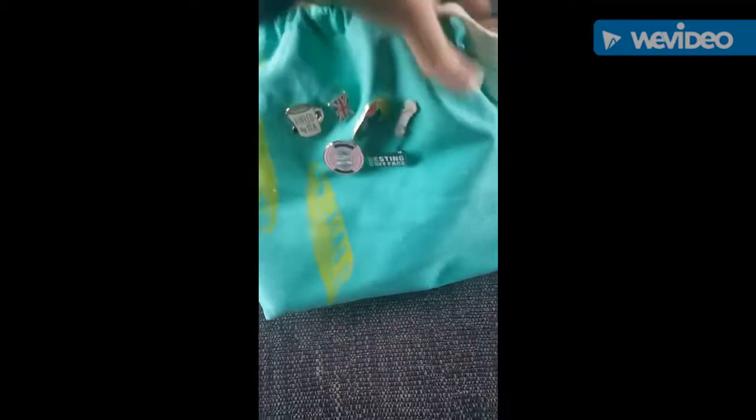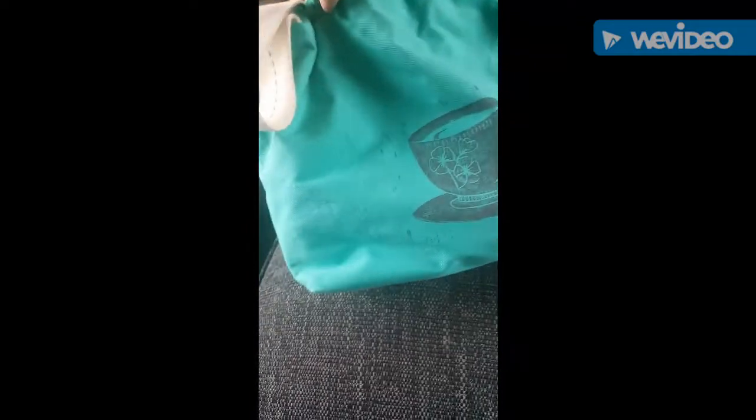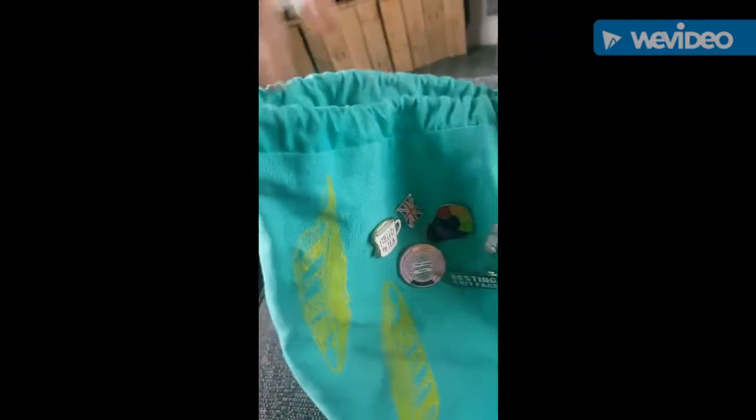But these are on my Emerald Fibers bag, which I love. This came with me to EYF. This was the bag I took, and I have a teapot on the other side. I probably should put the cup of tea badge on the other side, or the fueled with tea badge.